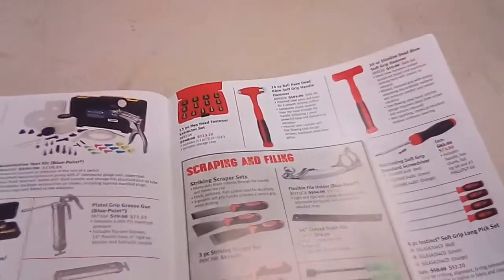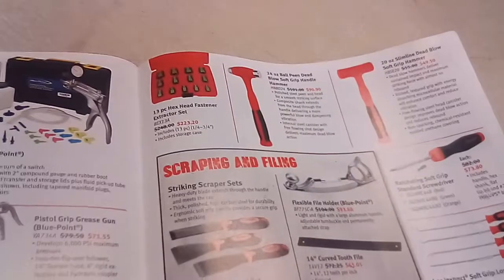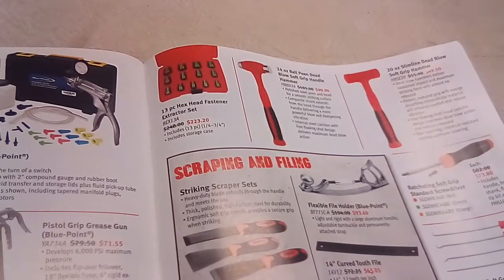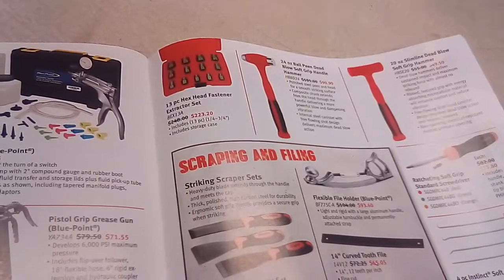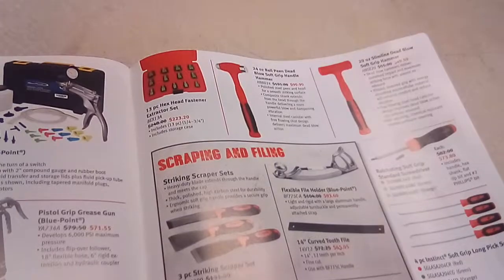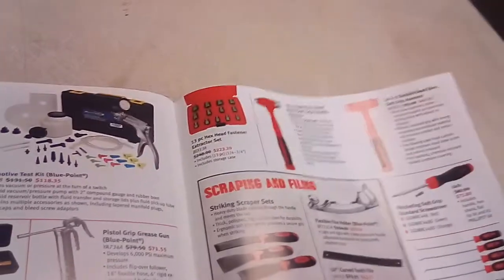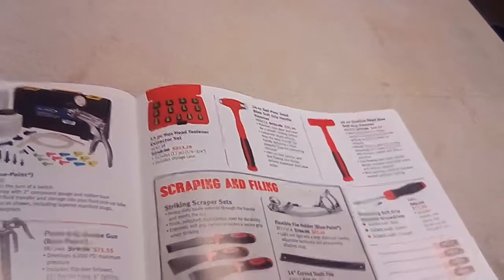Let's see, there are some extractors. Yeah, an extractor set. That's crazy, for the 13-piece hex head fastening extractor set. That's only 13 pieces. I just bought a 10-piece set and I paid about $34 or $40 or something like that, brand new on eBay. That was a little come-up purchase for me.